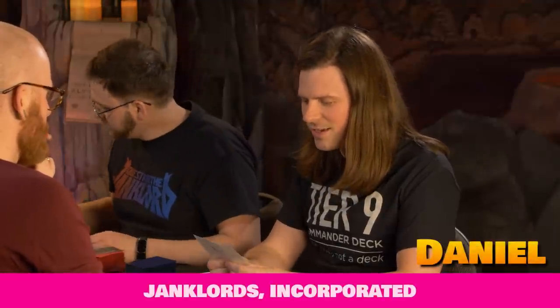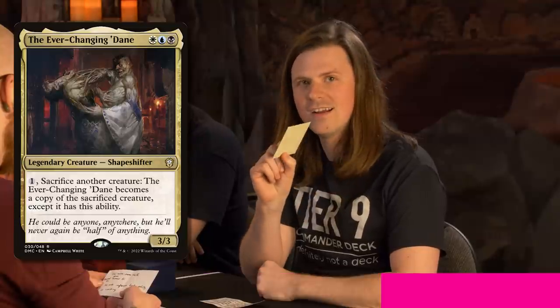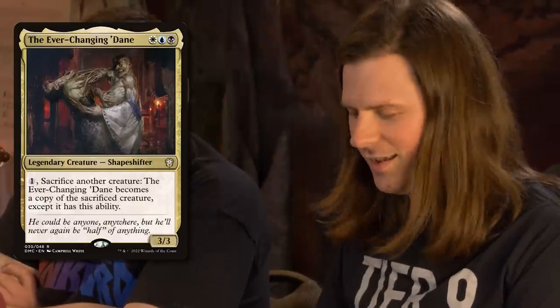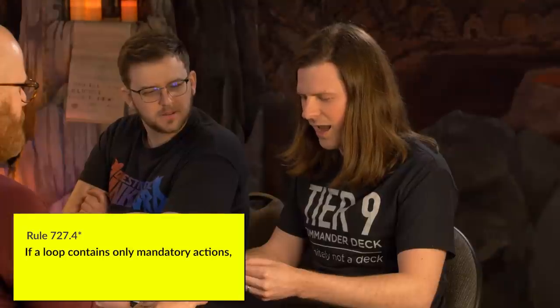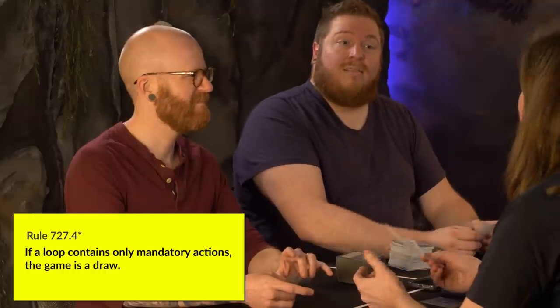Okay, yeah. Cool. Partner, non-partner commanders. My deck is entitled Janklords Incorporated. It was inspired by Thomas G. The ever-changing Danny. Apparently all cards in here have one of our names in them, except for the basic lands. I guess that was an exception that could not be defeated. Also, I'm supposed to remind us all of Magic Rule 726.4, which says if a loop contains only mandatory actions, the game is a draw. So, I guess keep that information in your back pocket. Yeah. I don't like that.